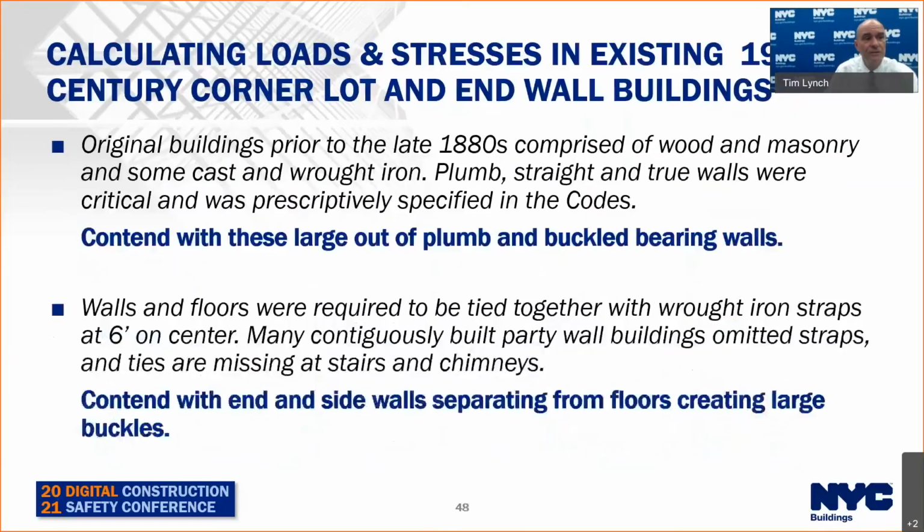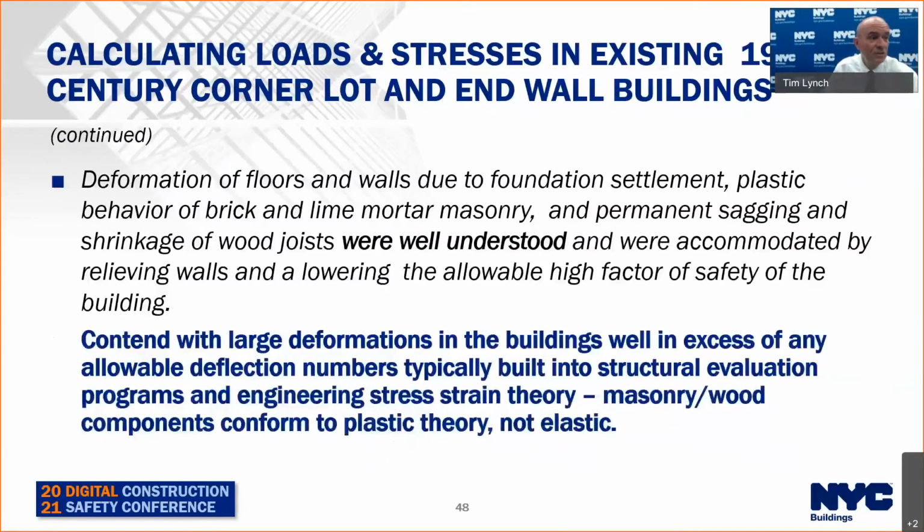Okay, useful. So here's calculating load and stresses in walls. Original buildings, it's hard to contend with these out of plumb and buckled walls. So if they're out of plane, keep an eye on them and call them in and make sure they're not moving around. And floors were supposed to be tied together. End walls, corner lot buildings, this is a challenge.